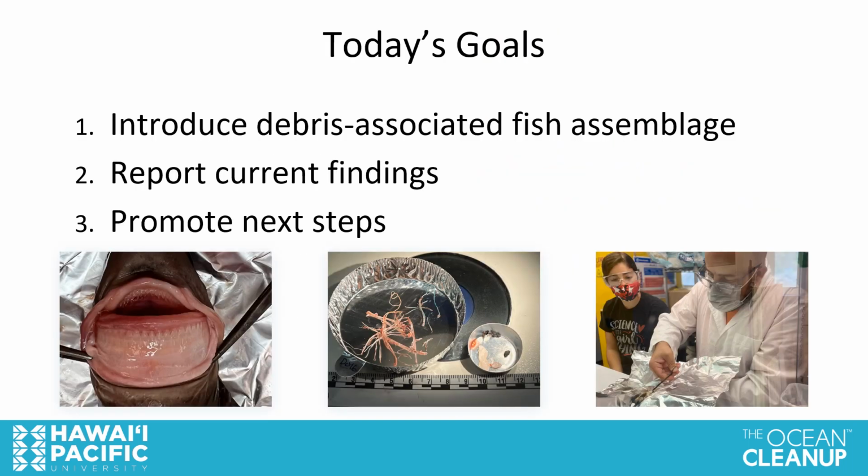My goal today is to first introduce you to the debris-associated fish assemblage, specifically fishes from the Great Pacific Garbage Patch, such as the jawsome cookie cutter shark on the left, then report our current findings and promote our next steps.